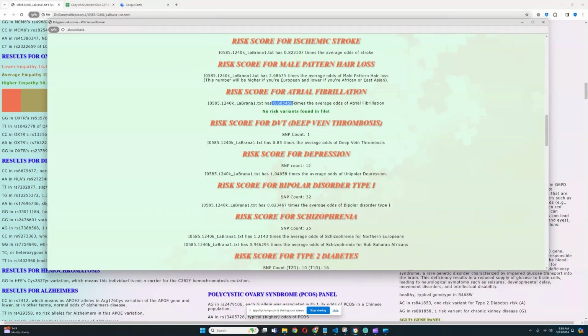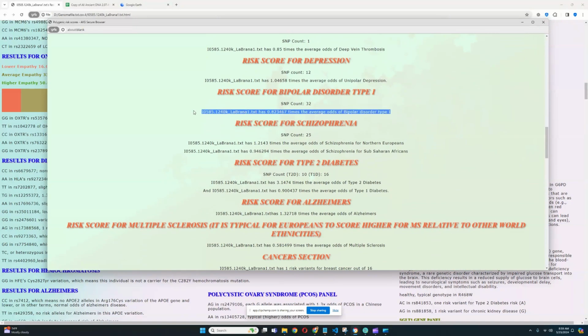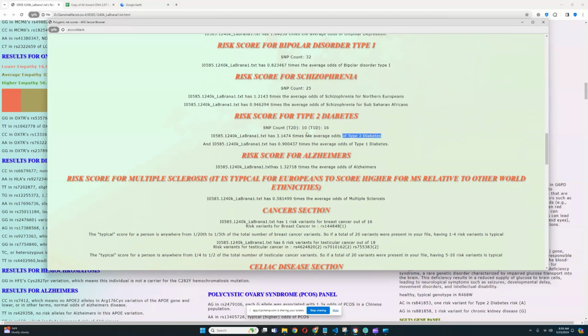This is one of the things that he doesn't have a predisposition for, which is really good to see. Deep vein thrombosis, below average odds for that, really good to see. Depression, average odds for depression, really good to see. Bipolar type 1, below average odds, which is really good to see. Schizophrenia, slightly above average odds for schizophrenia, which is okay. Type 2 diabetes, really high odds for type 2 diabetes, which is okay.